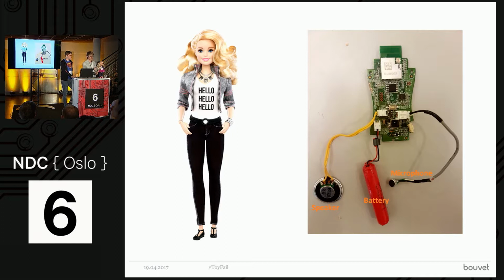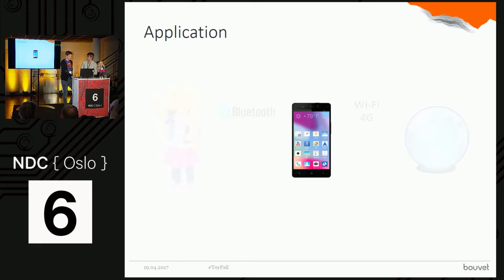So let's move on to the next subject, which is the application itself. Because much of what the dolls talk about cannot be found in the data streams in Fiddler or Wireshark. So we suspected that some of these messages were pre-recorded and that those were stored in the application itself. So we wanted to take a look. In other words, it was time to do some decompiling.